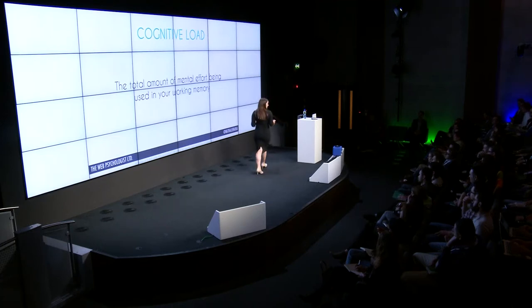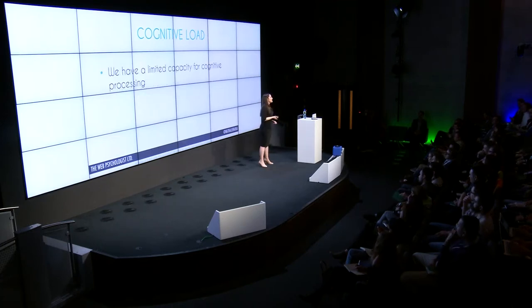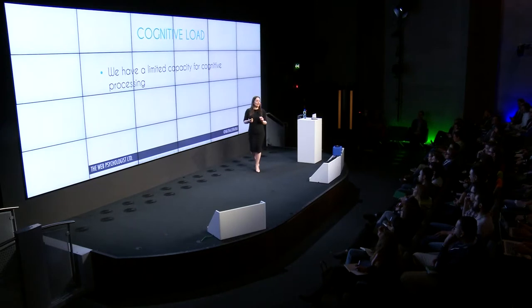And all of this is to point towards the fact that we have an extremely limited capacity for cognitive processing. And when we're asking customers to engage with us, we've got to make sure that if we're going to encourage conversions, we're lowering the mental effort that we're demanding of them to complete the task.